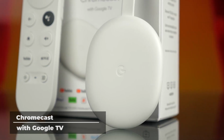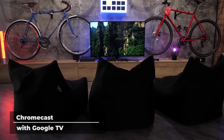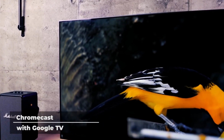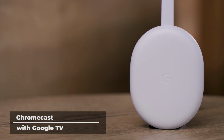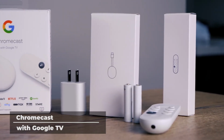Aside from the amazing user interface, the Chromecast also excels in the audio and visual departments. With Dolby Vision, your media is displayed perfectly with dazzling colors and a high dynamic range. Dolby Atmos is also integrated to give you a theater-like experience from the comfort of your own home.